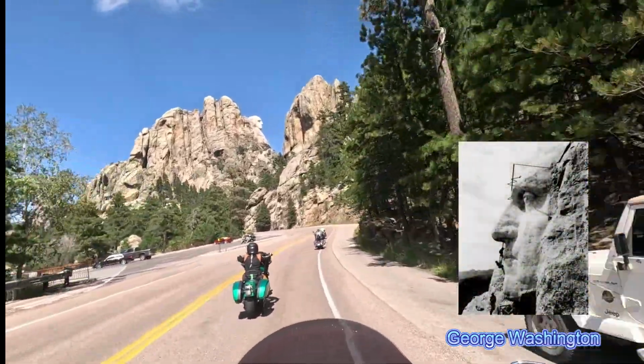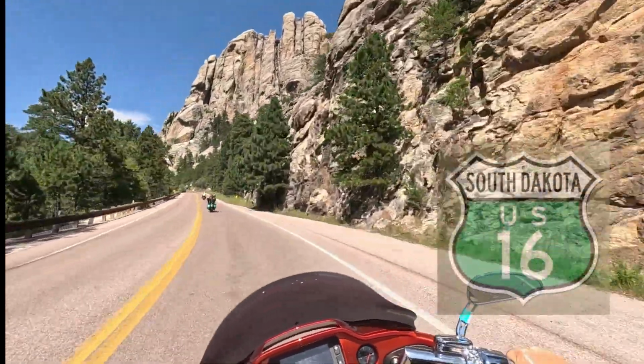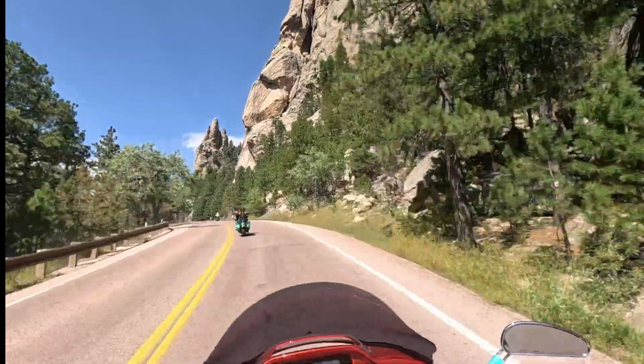Mount Rushmore attracts more than 2 million visitors annually to the Memorial Park, which covers 1,278 acres. The mountain's elevation is 5,725 feet above sea level.